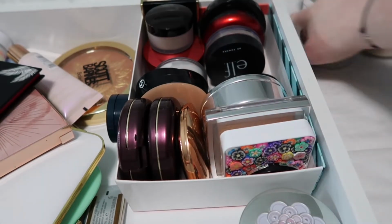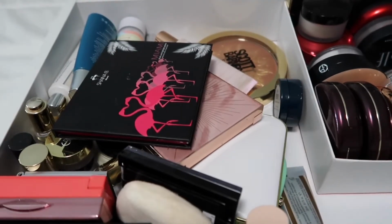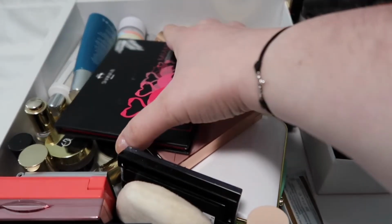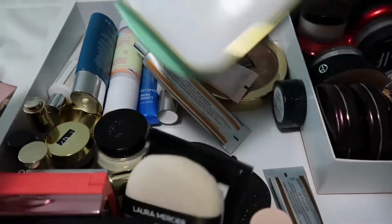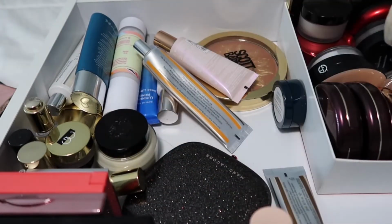Alright, so let's move on to the other half of the drawer. I got rid of a few. I'll show you guys at the end what I got rid of. Let's take these out first, the big stuff. And then we'll go, oh, this is the powder puff that came with the Laura Mercier. So I'm going to put it over here.